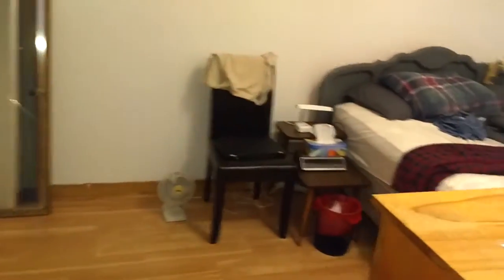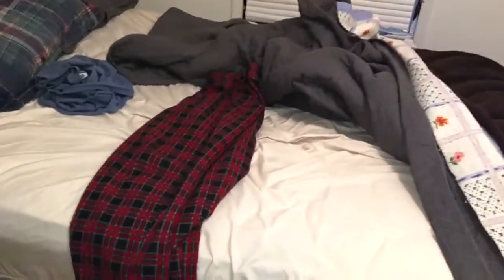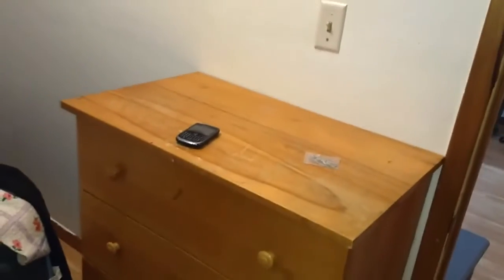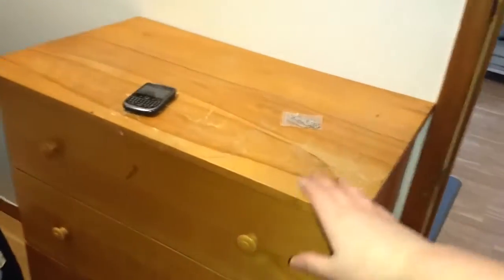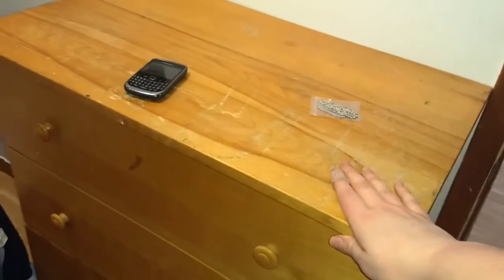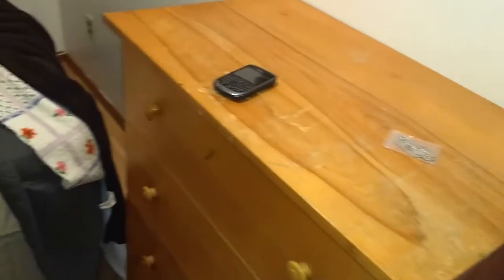Let's go into the bedroom. Now, I didn't prepare very well. My bed's not made and stuff like this. But here's the bedroom. Again, you've got the sloped ceiling. And I'm pretty happy with how it's laid out. I mentioned in one of the moving vlogs that I wasn't 100% sure of where I'd like this to go. It could go over here, but I'm not sure. I've just left it here for now. It's fine where it is.